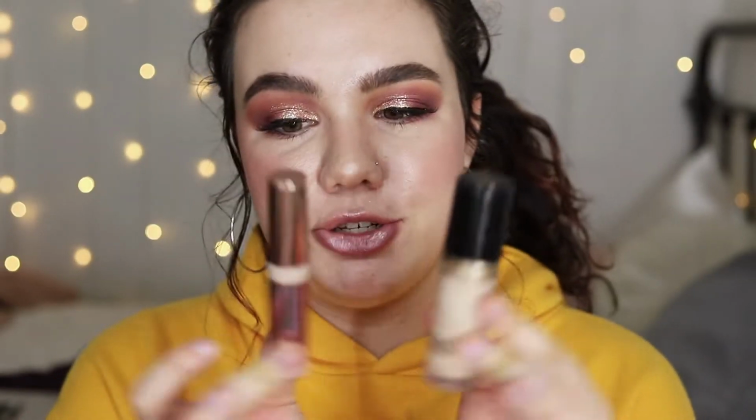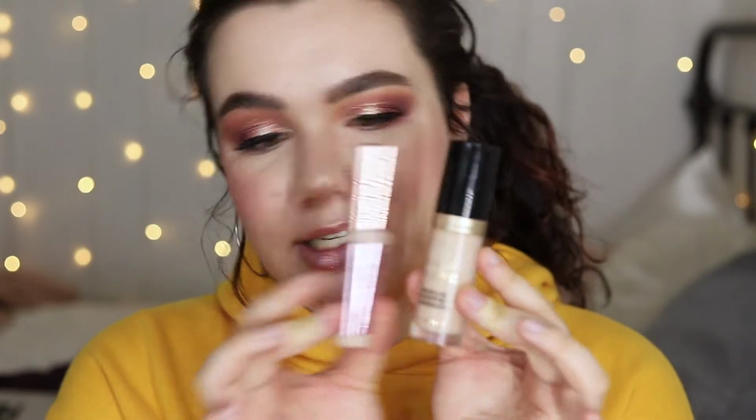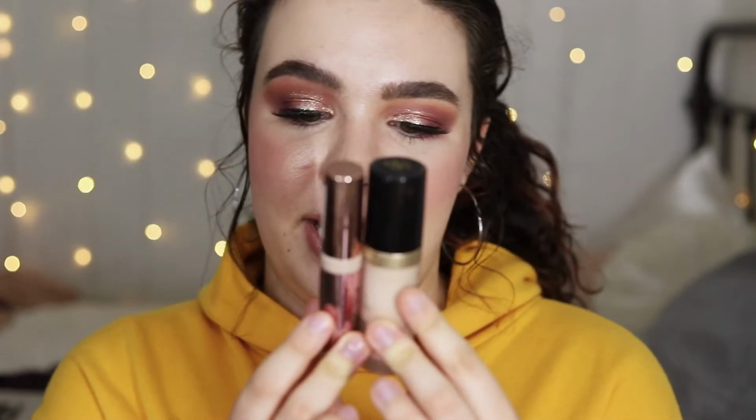It's a foundation, yes! So they also released this concealer that has 0.45 ounces of product for $10, which for comparison, the Too Faced Born This Way concealer has 0.5 ounces of product. Don't ask me how these tubes have almost the same amount of product, like physics explain.